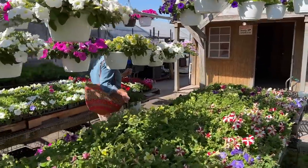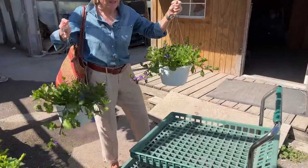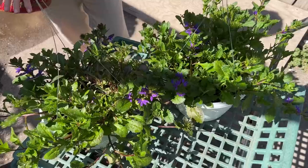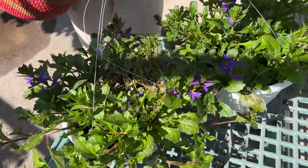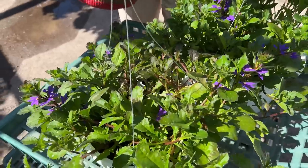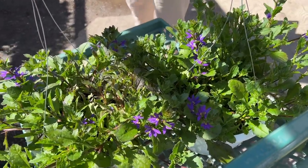Here, I'll meet you over there and show us what you got, and tell us about it. What'd you get? This is beautiful hanging purple scaevola. It really can handle the heat, and I think this will look brilliant in the window box. I'm gonna look and see if they've got any more of it.